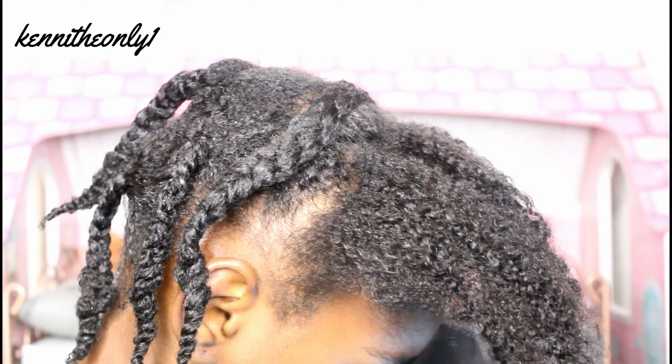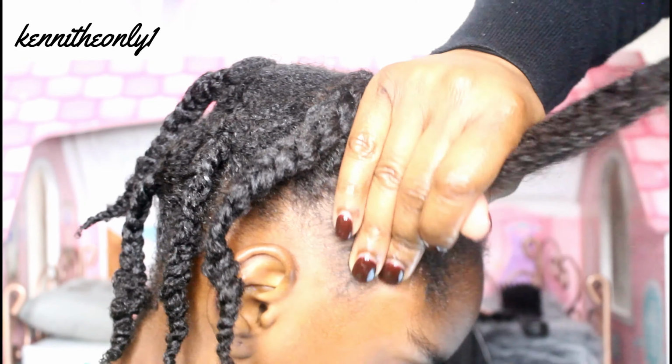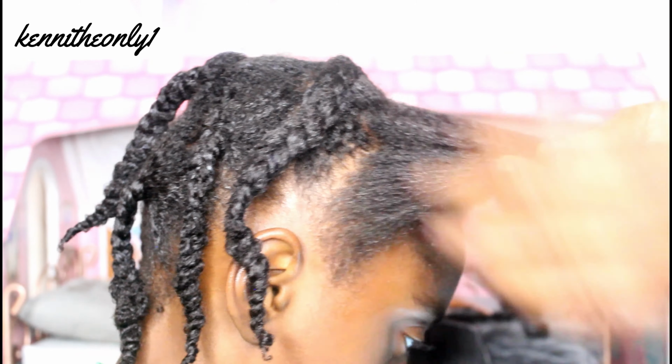So now on the other side, I just wanted to show you really quickly a regular traditional corn braid. So I'm just corn braiding it going up instead of going down, which I figure would be easier for everyone to see and figure out how to do it. So I'm using again the curl refresher spray, a surprise product from Kennedi and myself, and a little bit of the Bold Buttery Gel.